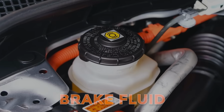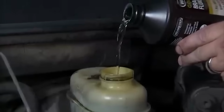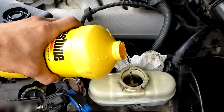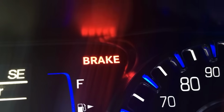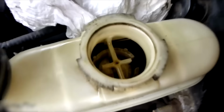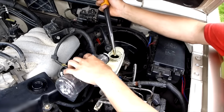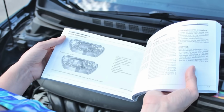Brake fluid. Brake fluid is super important. It helps your brakes work properly. Unlike coolant, it doesn't change with temperature much, but the level can slowly drop as your brake pads wear out. When to check or replace it: your brake pedal feels soft or spongy, it takes longer to stop the car, a brake warning light comes on, or the fluid looks dark or dirty. Fresh fluid is clear or light amber. Brake fluid should be changed every 3 to 5 years, or as your owner's manual says.